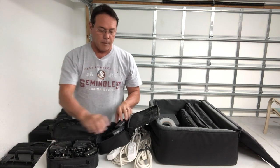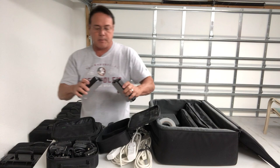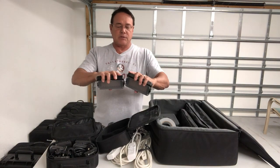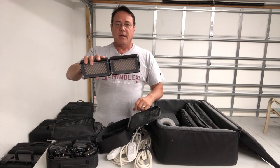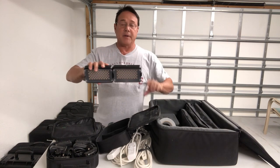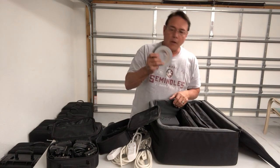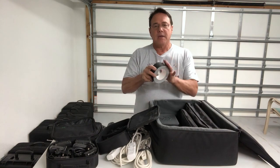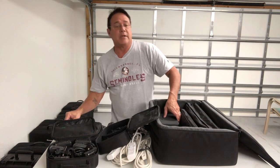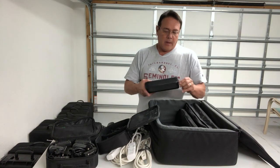And another two here. One unique thing about these lights that I really like is that they have clips on the side, so that if you need to, you can just clip them together, and you can put a whole string of them together. Pretty handy. Roll of gaffer's tape. It's like duct tape. It's as strong as duct tape, but the adhesive is different. It sticks well, but it doesn't leave any of that adhesive stuff on it.